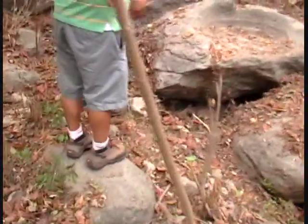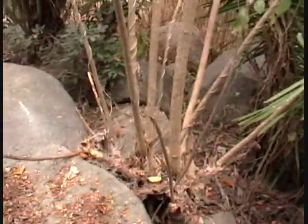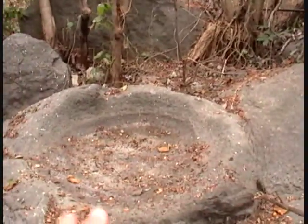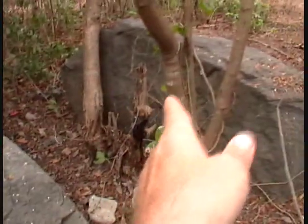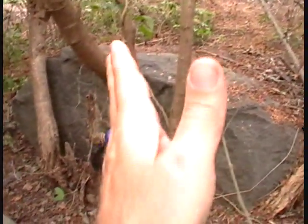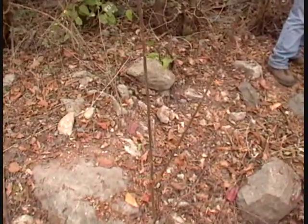What I want to do is turn around and show you these 2 big boulders over here. This one over here is a bowl right here, and right over here is another one. And you can see that it's split from this major boulder here. It's in 2 pieces. What I'm going to do is show you the other one over here, and there's a spiral here, and as we go to it, you'll be able to see.